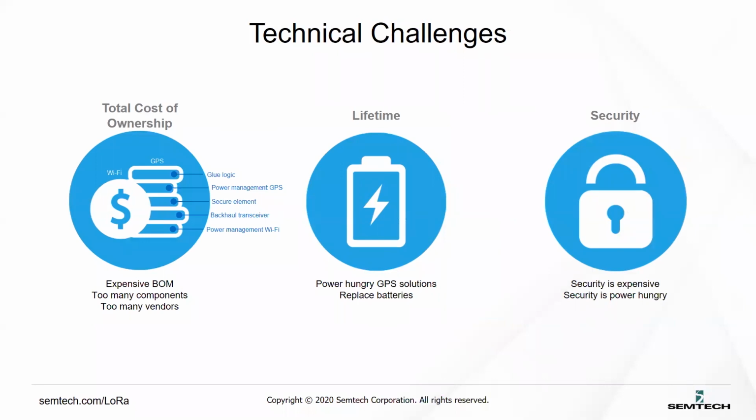They complain that today, to put together one of the most basic asset management solutions, which is a tracker, they use conventional technologies such as GPS, Wi-Fi, secure elements, and transceivers from multiple vendors. The first challenge is all the glue logic and design effort to combine all these technologies. Having a large number of components makes the solution more expensive and more complex.